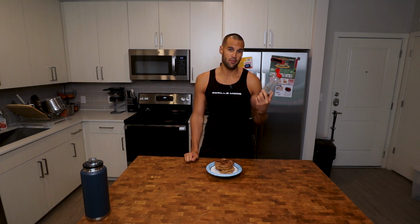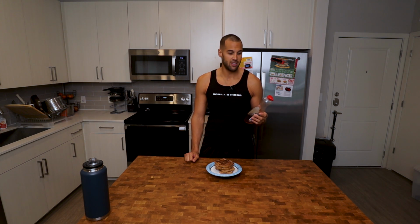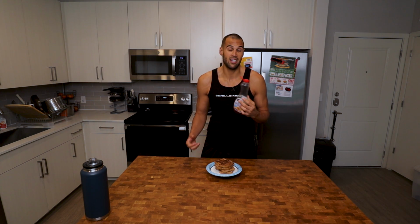This is the one from Jewel or Randall's, whatever. Light, sugar-free, 15 calories for 2 tablespoons. I'm really not super picky about this. I do like Miss Buttersworth the best, but they didn't have it when I went. This was the only one that was available, so I'll take it. Walden Farms works great too, but just pick whichever one you prefer or whichever one is on sale, which is my preference.